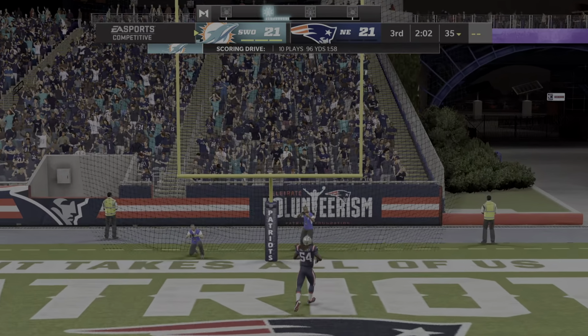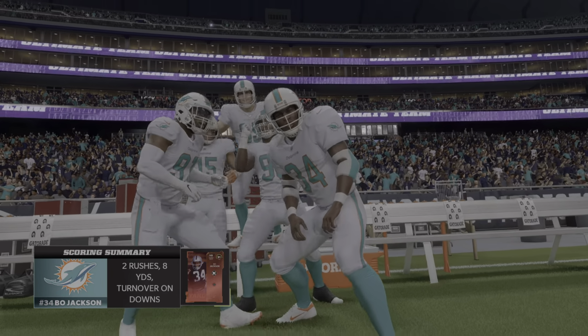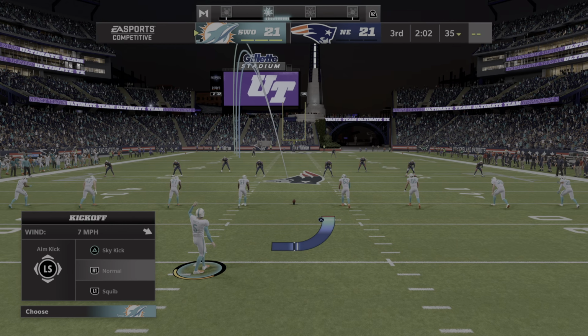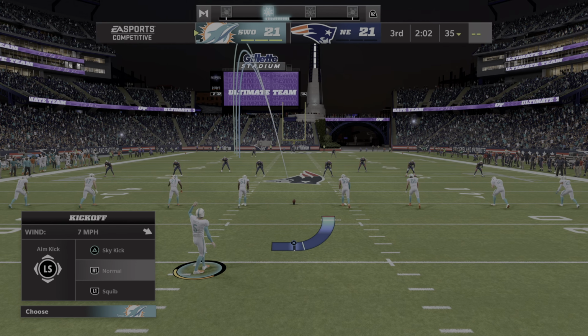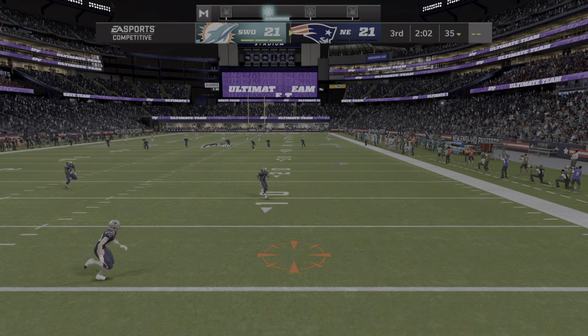Extra point good by Prater. And that will tie our game here in the 3rd. That one was an extended drive. 14 plays all told. And it's capped off by a touchdown run of 6 yards. So a tie ball game here as the kick's away.